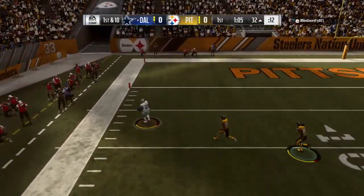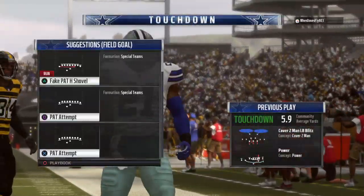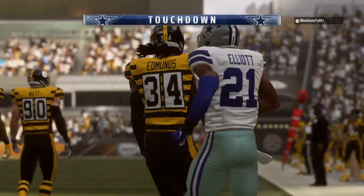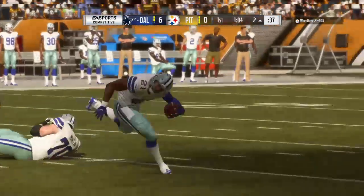Finding room to the 20. Touchdown, Cowboys! Ezekiel Elliott, 32 yards. And the Cowboys have taken the early lead.